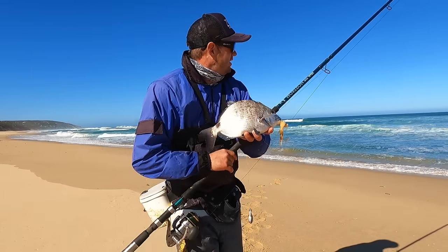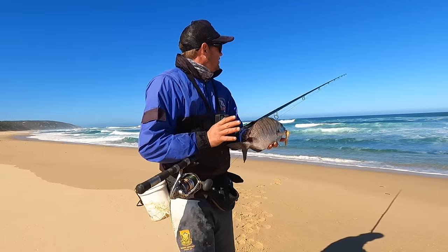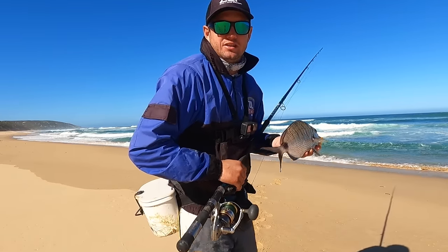And I have one more throw here. Looks really lucky for a big galjoen, and it looks like a cracker can jump onto the bait anytime. So I'm gonna have one more throw here and see what's happening.